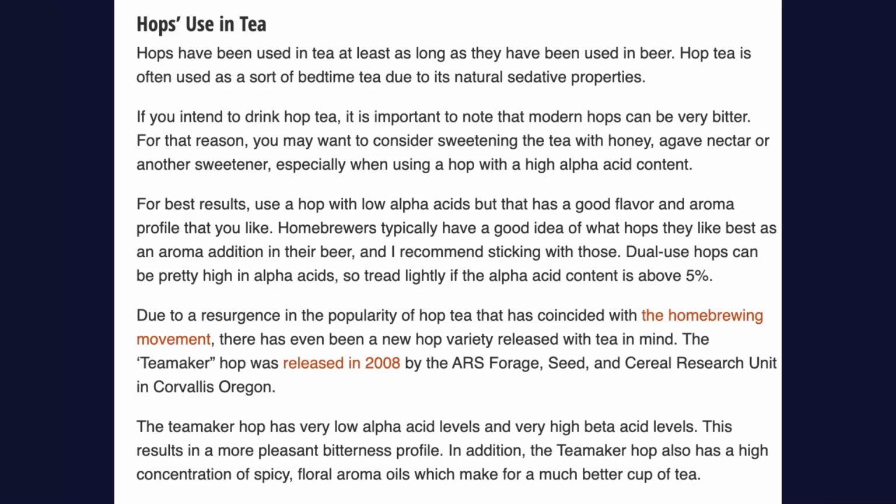For best results, use a hop with low alpha acids, but that has a good flavor and aroma profile that you like. Home brewers typically have a good idea of what hops they like best as an aroma addition in their beer, and I recommend sticking with those. Dual-use hops can be pretty high in alpha acids, so tread lightly if the alpha acid content is above 5%.